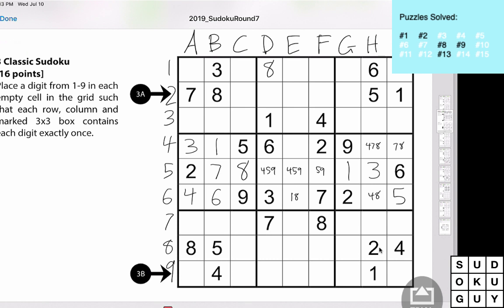Oh, and this tells us about the 1 and the 8. And now this 8 means we can't have an 8 here. So this has to be a 7. Leaving the remaining 2 boxes over here to be 4 and 8. In that order. Okay, that wasn't so bad.